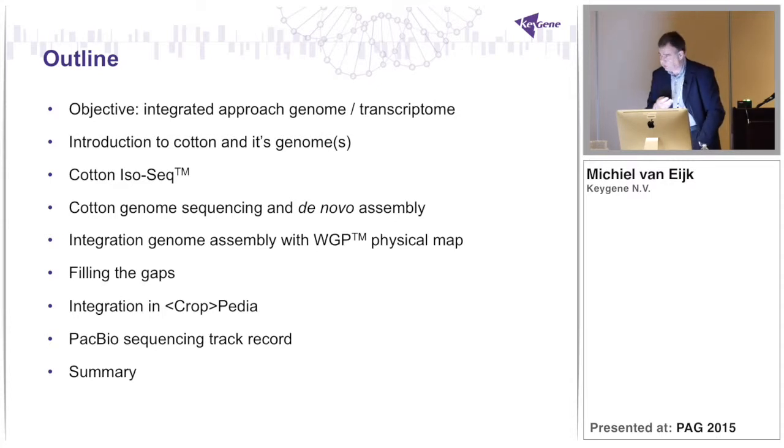Finally, we integrate all these sequence data sets as well as other omics data sets in crop-specific encyclopedias that we refer to as croppedias, and in this case that will of course be the Cottonpedia. And then I'll be wrapping up.